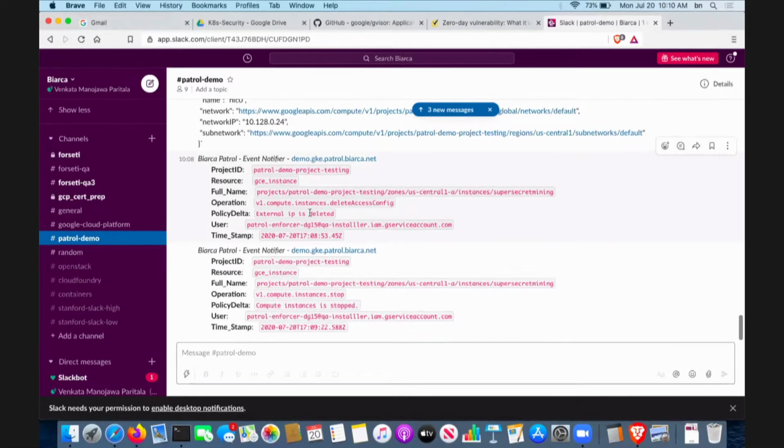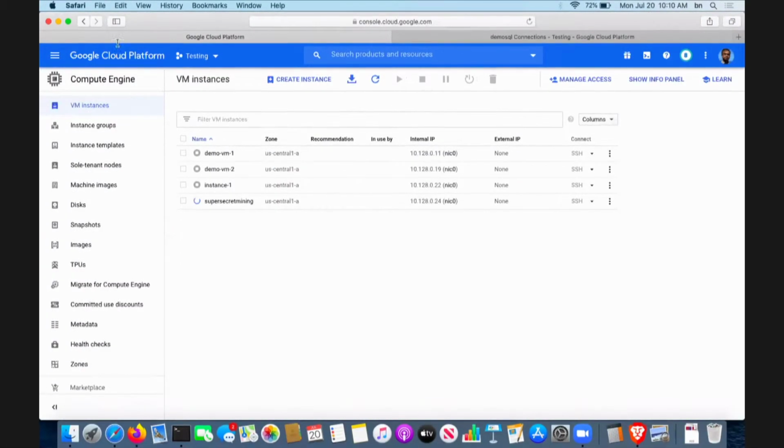So external IP is deleted now. You can see that. It's been deleted. And then the compute instance is also stopped. So we can go back and validate the same. So you can see the refresh of it.